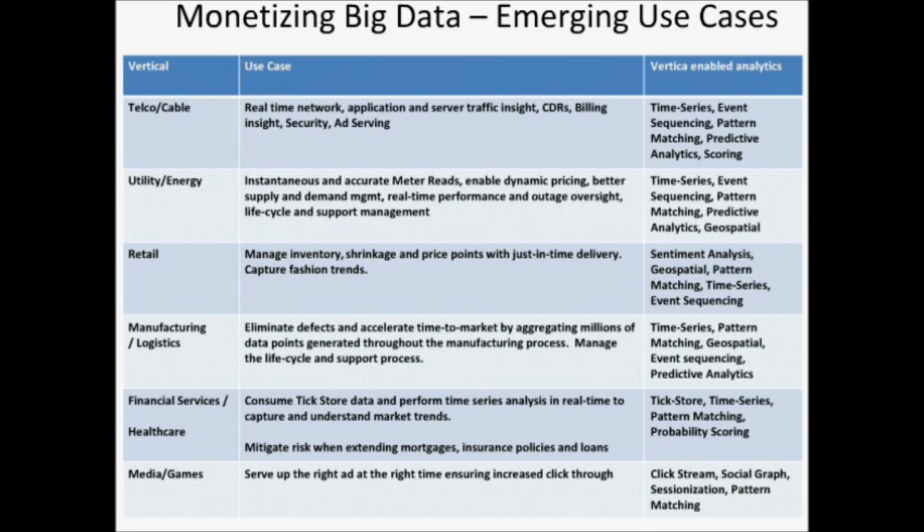Retailers are managing huge inventories, shrinkage in price points, and capturing fashion trends as they happen on the web as opposed to a month or two in arrears. Manufacturing has used Vertica to aggregate millions and millions of data points that are generated throughout the manufacturing process into a single view of an entire manufacturing concern. Financial services has used Vertica for tick stores, all of the market data that's being generated in terms of billions and billions of ticks per minute on the major markets. And they do time series analysis and risk management.